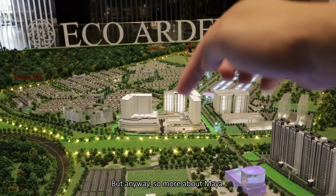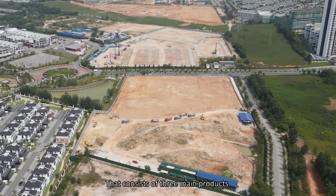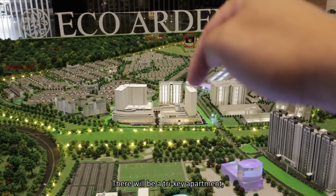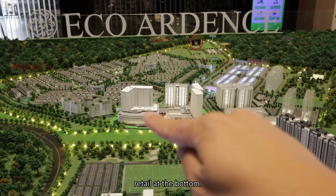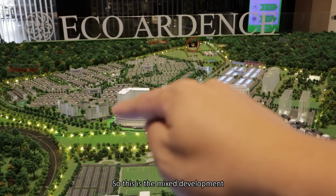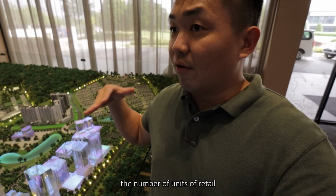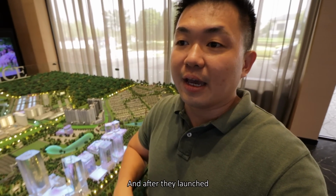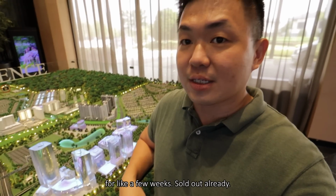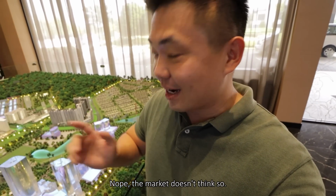But anyway, so more about Maya. This plot of land is 10.8 acres that consists of 3 main products. There will be a tri-key apartment, offices, a 3-bedroom apartment, retail at the bottom. So this is the mixed development altogether. And in detail, the number of units of retail available is 113 units, and after they launched for like a few weeks, sold out already. Just when you thought the launching price were a bit high, right? Nope, the market doesn't think so.